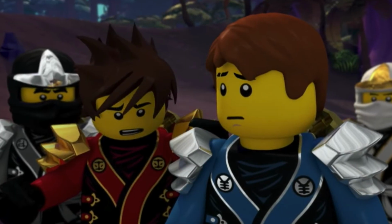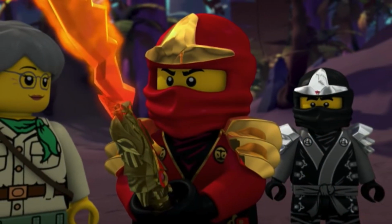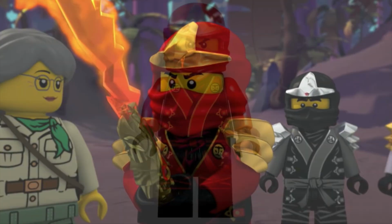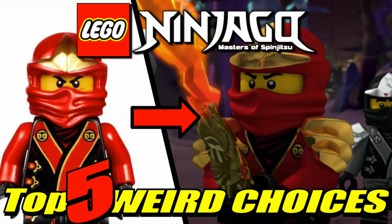And I think the Kimono Suits look 10 times cooler with the actual armor piece on. Thankfully, this armor piece in general wasn't really that rare, so many Ninjago fans were able to fix their suits. But with that final entry, that does wrap up this video talking about every single weird decision that the final battle wave of Ninjago made.